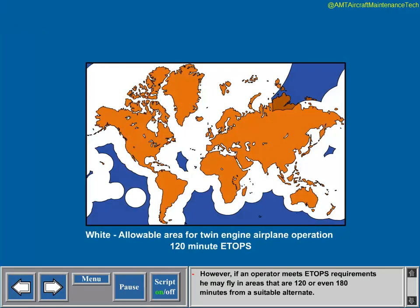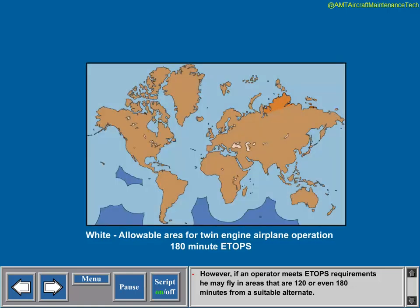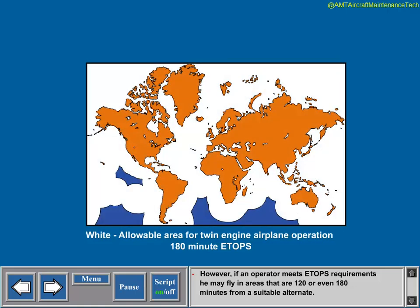However, if an operator meets ETOPS requirements, he may fly in areas that are 120 or even 180 minutes from a suitable alternate. ETOPS operation increases the routes available to economical two-engine airplanes.